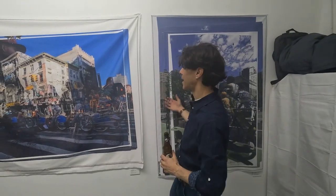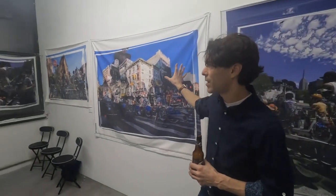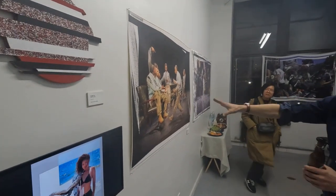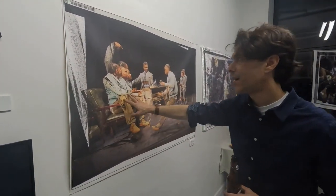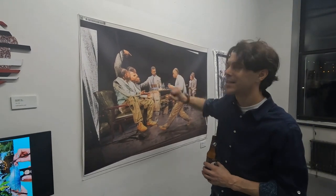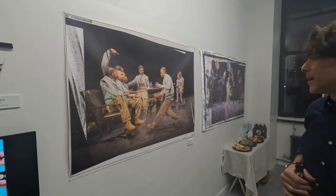Hi, I'm Tommy. I'm the artist who's made these prints that are filling the space. On this side, we have a lot of blue sky and outdoor pieces. And on this side, we have some pieces that are made darker, from the interior theater spaces they were generated from.